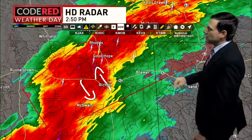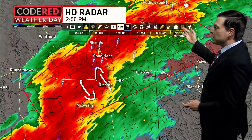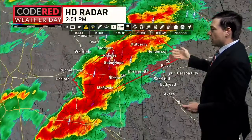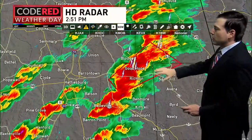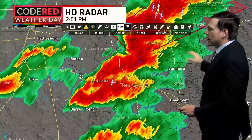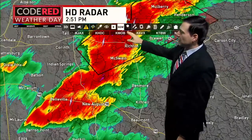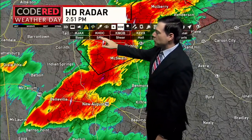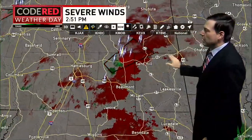If this storm is again producing a tornado, chances are you're not going to be able to see this coming. So please do not try to go outside and see it. Just try to get in that safe place, interior room, away from windows. Let's go ahead and look at some of these other storms that are developing in this same area. Down towards New Augusta, this storm is not producing, doesn't have a tornado warning associated with it, and thankfully it doesn't look like we're seeing too much in the way of any rotation here.